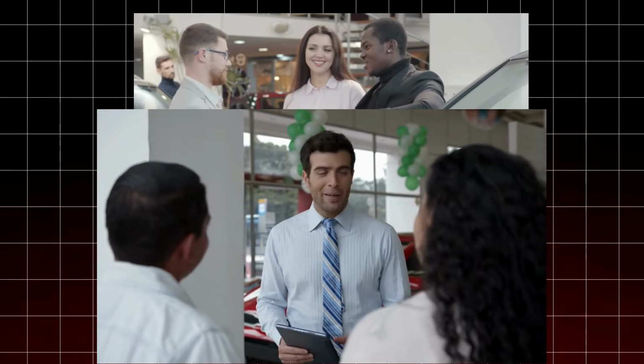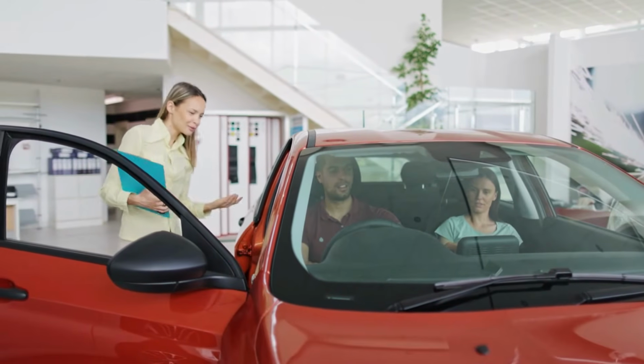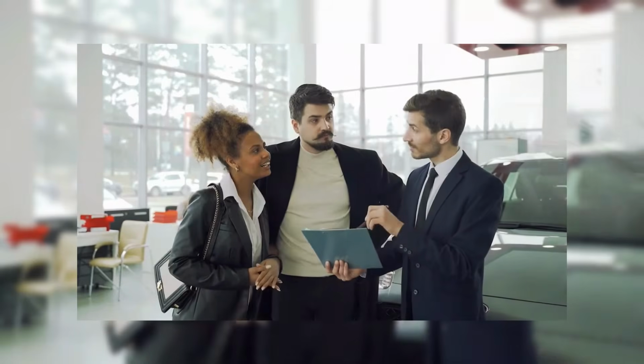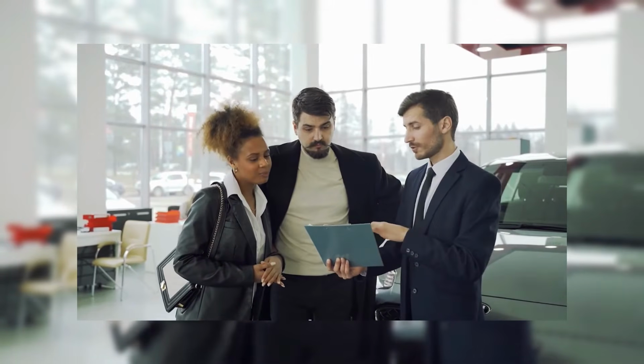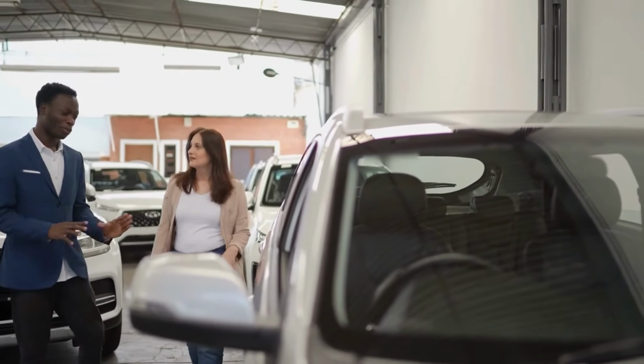The training materials are shameless about this. One section reads, "Sell the emotion of protection, not the logic of coverage. Fear closes more warranties than features." The average amount wasted on unnecessary extended warranties? $1,350 per vehicle.